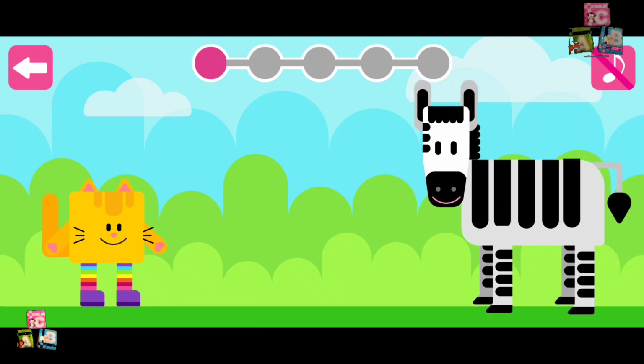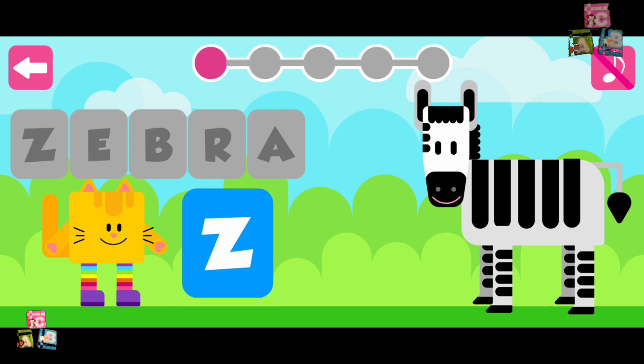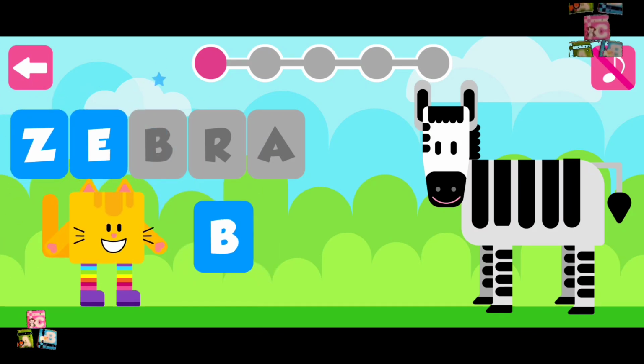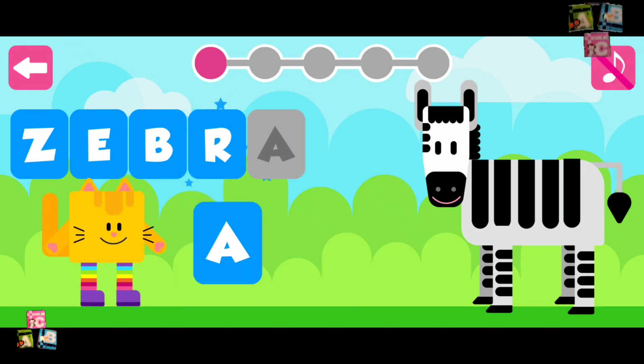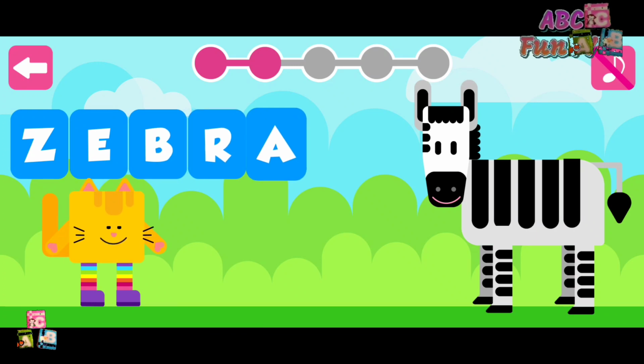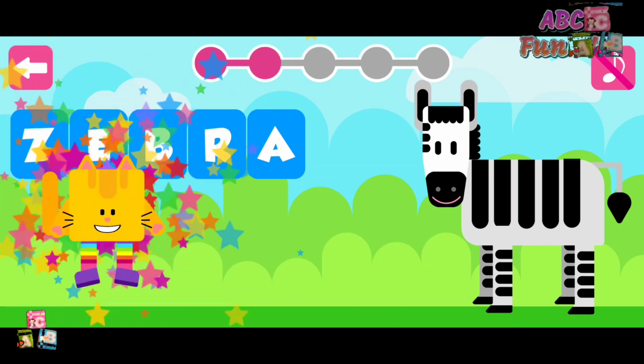This zebra loves to eat grass. Can you spell zebra? Z. Great. E. Nice job. B. Good job. R. Fantastic. A. Zebra. Z, E, B, R, A. Zebra. Good job. Yay!